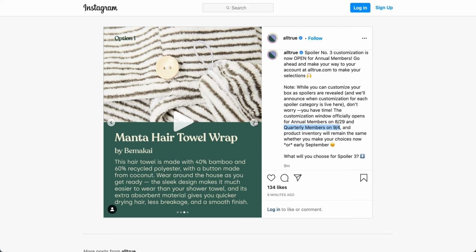The next is the Manta Hair Towel Wrap by Bemakai, I don't know how to pronounce it. This hair towel is made with 40% bamboo and 60% recycled polyester, aka plastic, with a button made from coconut. Wear around the house as you get ready. The sleek design makes it much easier to wear than your shower towel, and its extra absorbent material gives you quicker drying hair, less breakage, and a smooth finish.